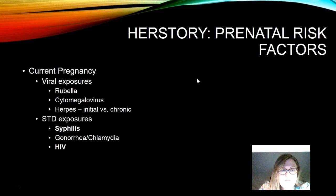So in her prenatal history, we look for any type of teratogens, viral exposure. All of these are teratogens: rubella, cytomegalovirus, and herpes, initial versus chronic. So we hope she has a rubella titer so that she doesn't get rubella during pregnancy. Cytomegalovirus is a virus that you usually get as a kid, causes some flu-like symptoms. But if women acquire this during pregnancy, it can cause congenital abnormalities. And then herpes: initial herpes is the first outbreak of genital herpes, which can be more systemic, and so it can create a major problem versus chronic, and chronic can be managed.